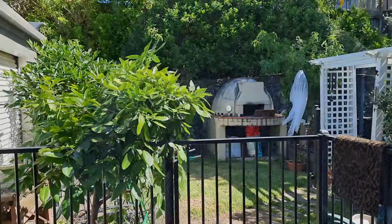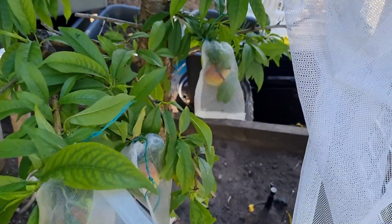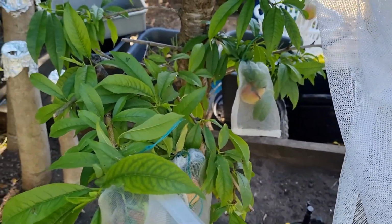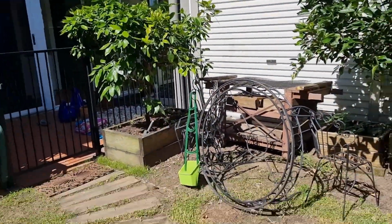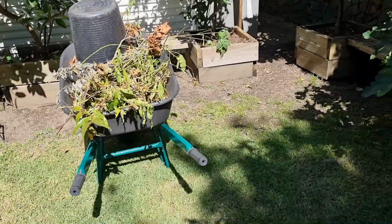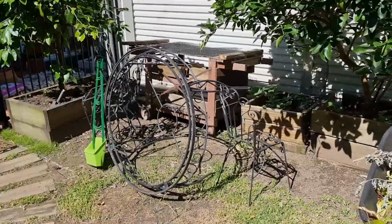We do actually have peaches. As you can see, they're bagged or netted because otherwise they just get stung crazy. You know, it's not a bumper crop, but it's not a bad crop. I'll take it. So the yard is still in a bit of disarray. Mind you, it's a heck of a lot better than it was. Which is great, so I'm happy about that.